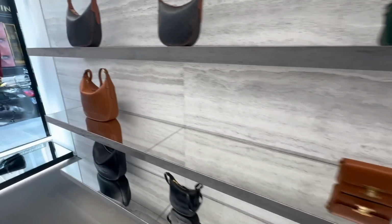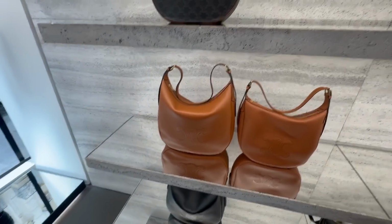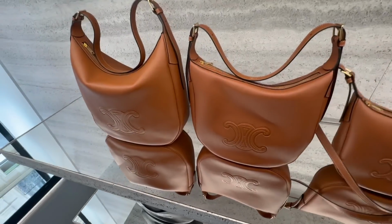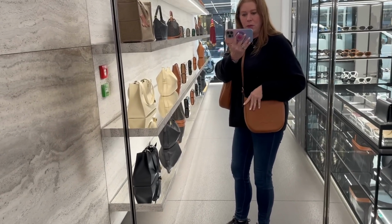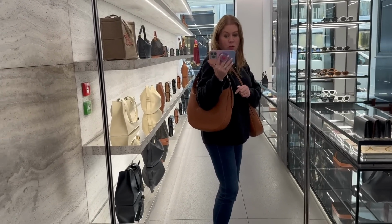Oh, here's the large size. So let me show you the medium next to the large. And, sorry, I'm taking it off. So there's a comparison of all three. So this is the new small Heloise, and this is the medium size, and there's now a new large size as well. So that is what the three sizes look like. The small was super cute, but this was definitely the one that I wanted.